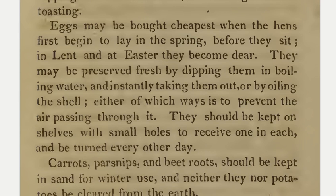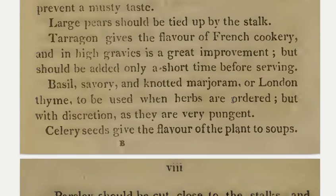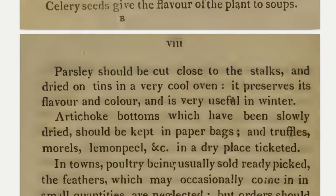Eggs may be bought cheapest when the hens first... Okay, we read that. Actually, we're on page 8.